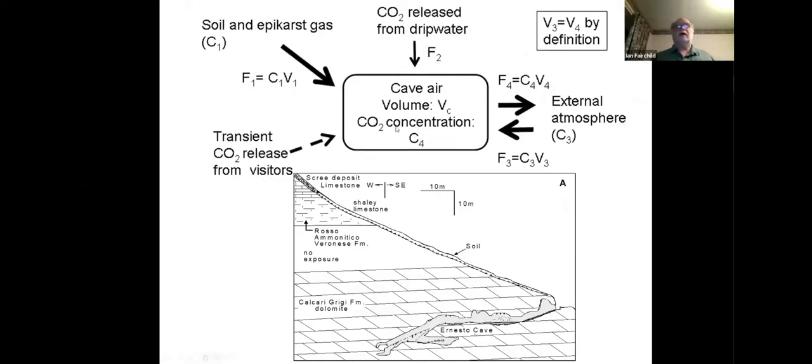And so there's the cave. It's got a certain volume, it's got a certain concentration of carbon dioxide. And what happens is that CO2 comes in from the soil. That's what we call flux 1. It's released from drip water, dripping into the cave. When visitors come, they release some CO2 as well. And then the cave must ventilate to the external atmosphere.